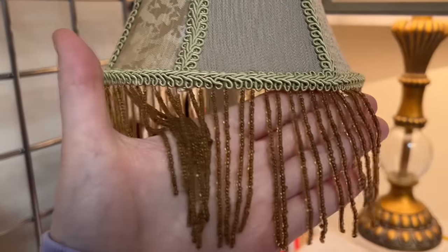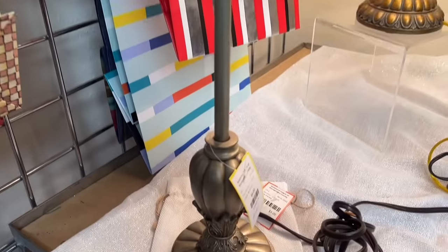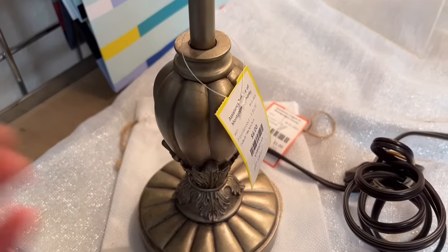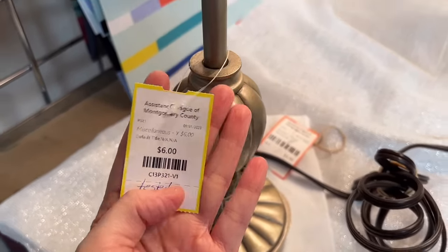This shade was pretty, but maybe minus the beaded fringe. I'm currently obsessing over greens and sage colors for springtime, so that's probably why I was interested in it. Y'all, when are you gonna start decorating for spring?